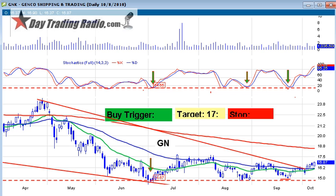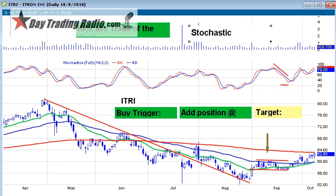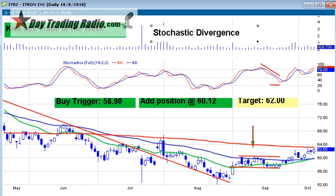ITRI, let's see what we got here. Excuse me, ITRI. Now this was a stochastic divergence setup, and again, I've got to teach you about that. It's a sideways consolidation in the stock pattern. Stochastics pulling back into an oversold level, and then a break up to the upside on the stock price. A very great setup when you have it as one of my key setups. Once you start to see those set up, I pretty much automatically take those, and that's really a successful trade for me. So again, I wait for the highest probability setups just to be able to profit on those.